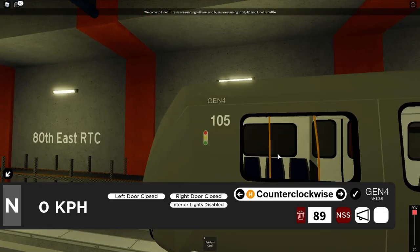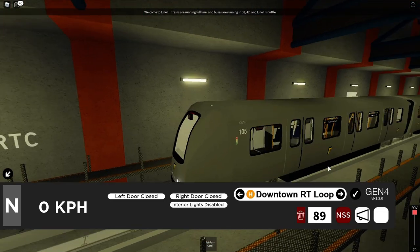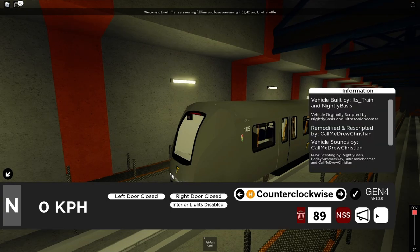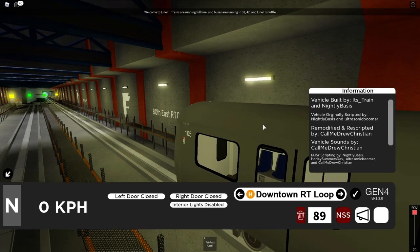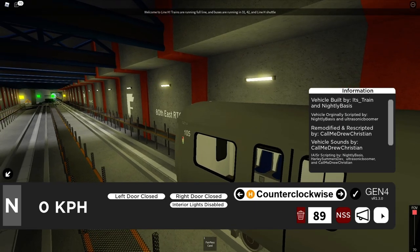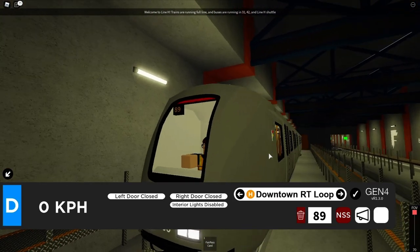Local 1 stop announcements. This is the sound used on the Gen 4 buses at most of the Gen 4 groups, so that's a little bit of a joke that Drew added in when he was scripting the train. Apart from that, this is a serious model and it is in beta, so we will get moving shortly.